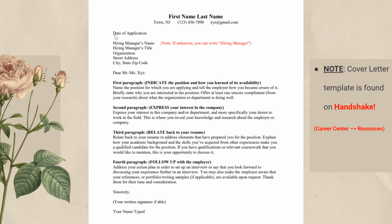So from the date of the application to the second paragraph is what will change each time. What do I mean by that? This is specific to the job that you are applying for and the company that you are applying to. Therefore, we really want to create a document that is easily reusable for you, because having to write more or less an essay every single time you're applying to a job can be a pain. Therefore, we really want to make sure that your cover letter is easily editable for you.